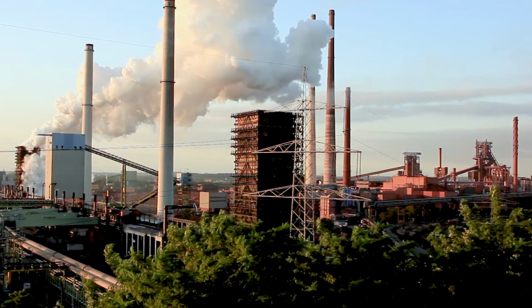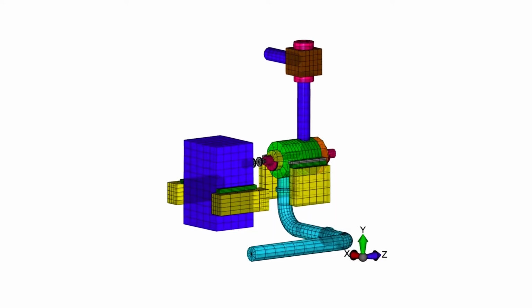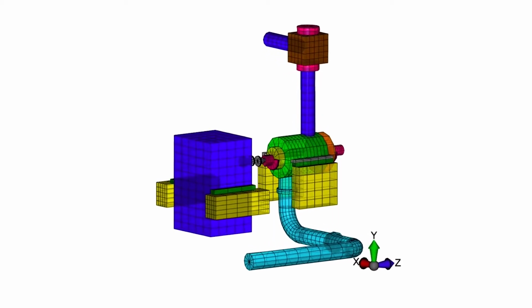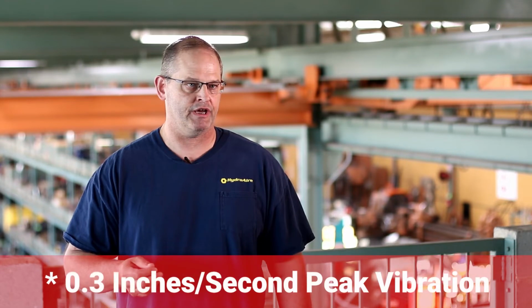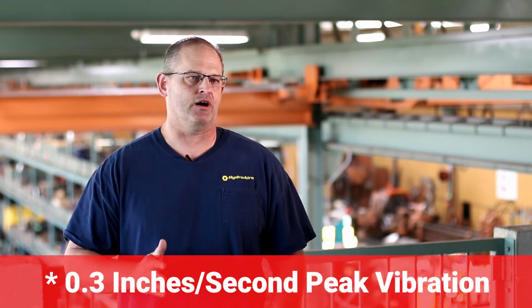Basically, the customer was running the pump and they experienced a step change in vibration. And what that means is you have a baseline where it's running good and smooth. Step change is it jumps up in vibration, and when you get past a certain point, which is 0.3, that's when you got to stop the pump.